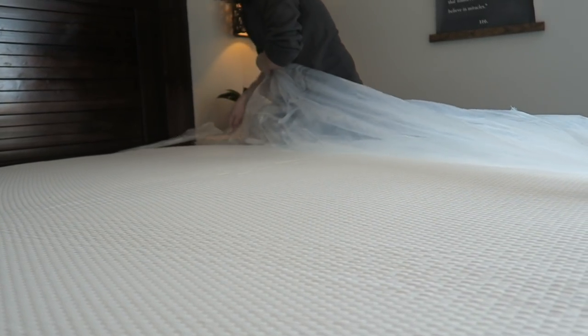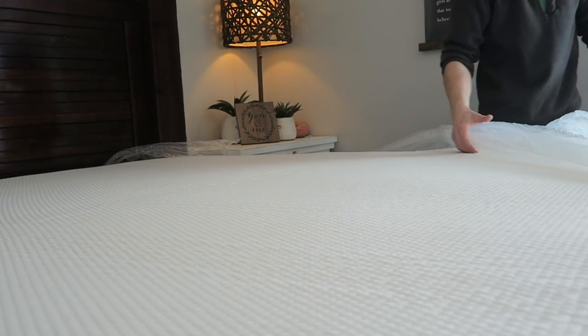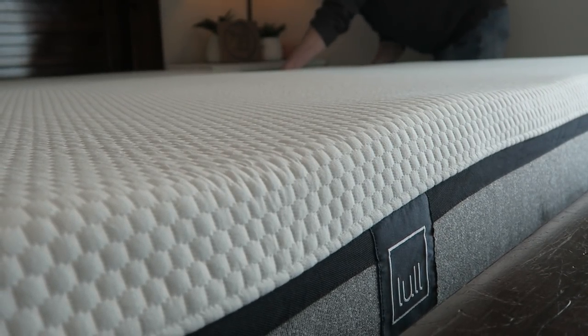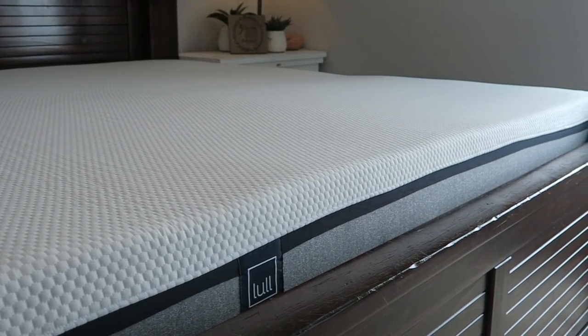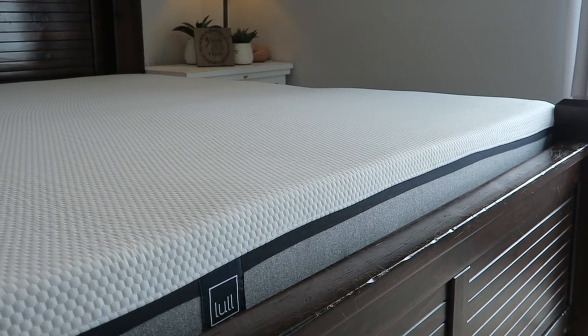Another thing that attracted us to Lull is the fact that there is a 100-night trial. So we just switched from a traditional spring mattress with a pillow topper, and that mattress was so old, you guys, embarrassingly old, probably 12 years old. And it was a hand-me-down from my parents right around when we got married.